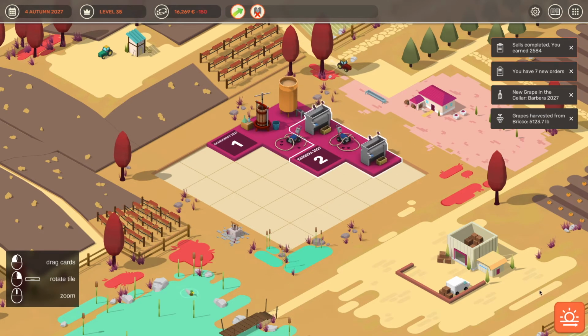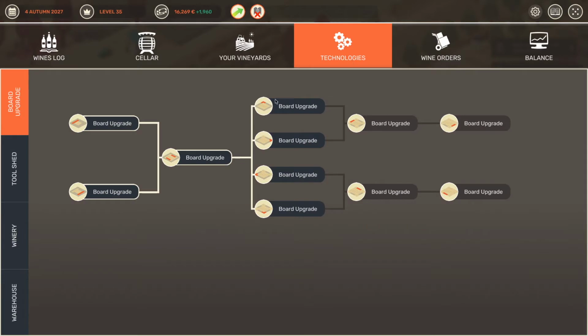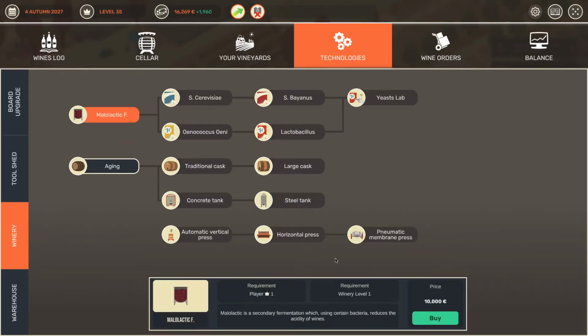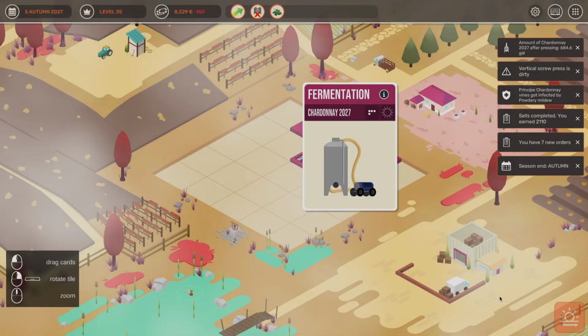We're going to have to clean some stuff in a minute, I think. Oh, we've got some new orders as well before I continue. I think it might be time to buy a new yeast. We've got the money now. I think if we went on to winery and select this one and buy it, next turn is when we put the yeast in. It might give us a better way of making the wine. Who knows? I think the more money we spend on it, probably the better the wine's going to come out.